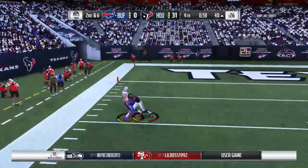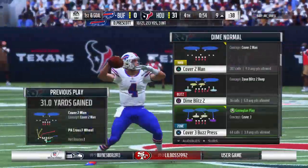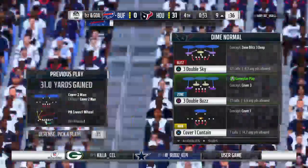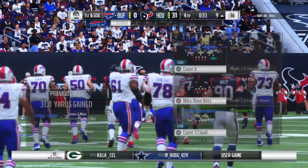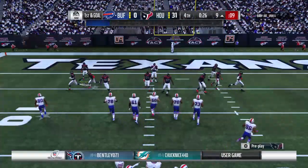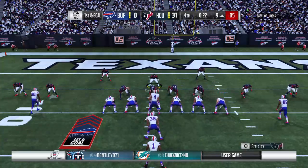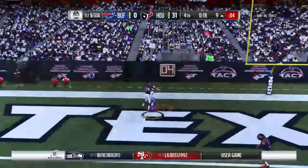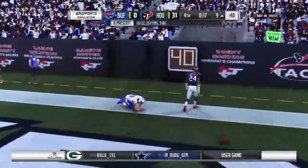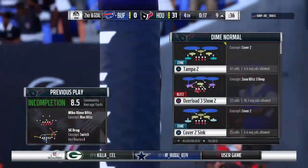Eluding the pressure right. Got a man. It's caught inside the 10. And they move this all the way down to the 9. That goes for a gain of 31. The chain gang hustling to catch up. Here's 1st and goal from just inside the 10. And again, it's Prescott. Oh, he had 6 points in his hands there. Couldn't hang on. 2nd down.